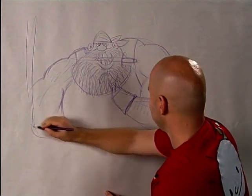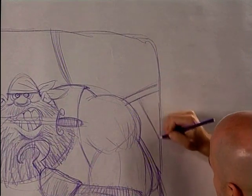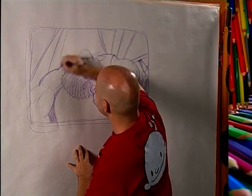Now I draw in the frame of my picture. This is how big I want my drawing to be. It's good to work inside the frame. Then you know how to compose the picture within the frame and where to end your lines.